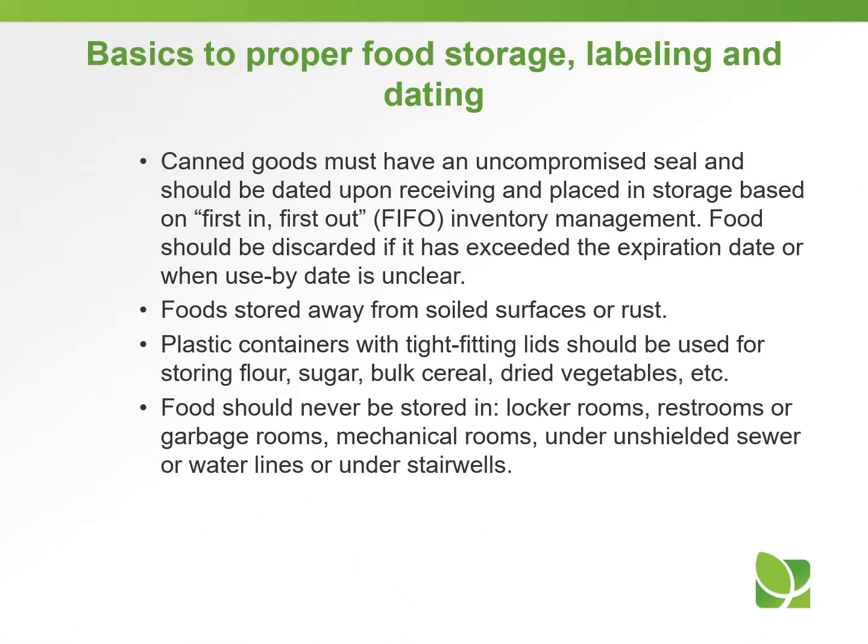Canned goods must have an uncompromised seal and should be dated upon receiving and placed in storage based on first in, first out, or FIFO inventory management. Food should be discarded if it has exceeded the expiration date or when the use-by date is unclear. Food should be stored away from soiled surfaces or rust.